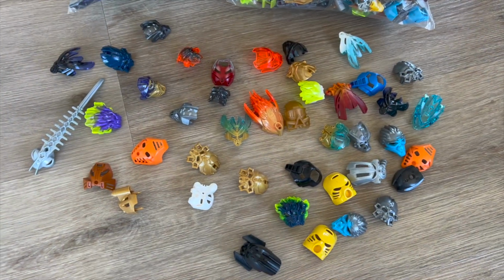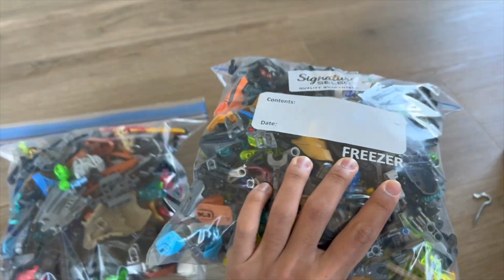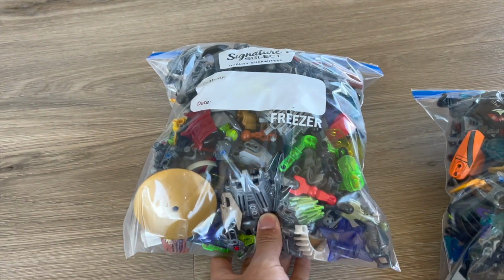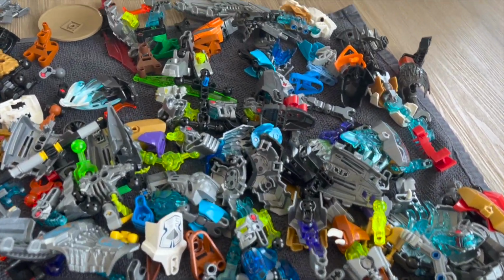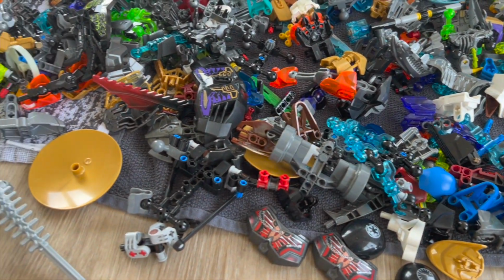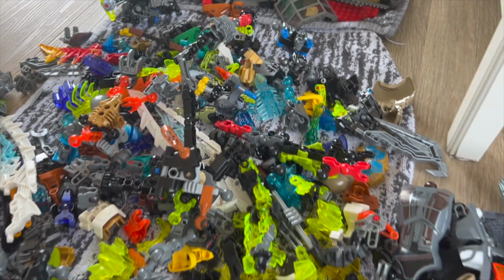So I have had some crazy Bionicle bulk hauls from Andy's before, but this one honestly kinda takes the cake. Two massive Ziplocs filled with a ton of rare Bionicle G2 pieces from some of the rarest sets, a massive influx of new CCBS parts for me to add to my collection, and a whole lot of masks and heads to boot. Just from a quick overview here, and of course we will be going through each individual piece a lot more in detail, you can just see the sheer amount of different intricate pieces that are actually from some of the rarest Bionicle G2 sets that you can find here.